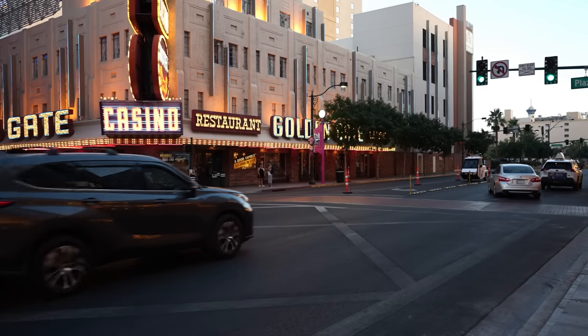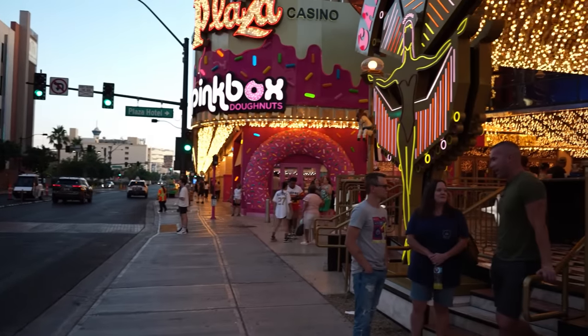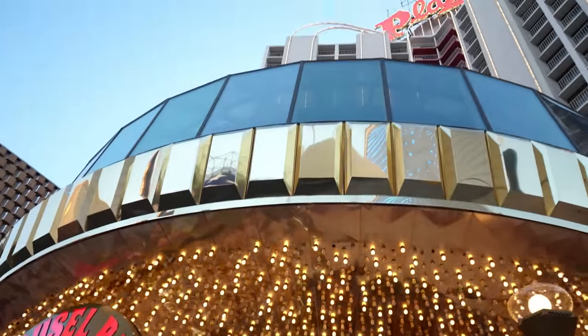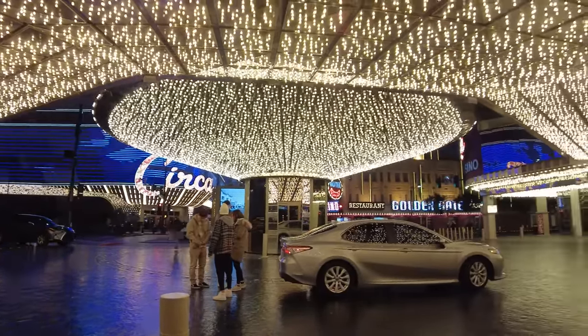Welcome to the Carousel Bar. This addition here at the Plaza is the most noticeable for anyone staying here or just walking by. Right here at the end of Fremont Street at the intersection of Main, they replaced the old porte cochere that was so iconic and loved by many. They kept the lights, but they replaced it with a bar here now.